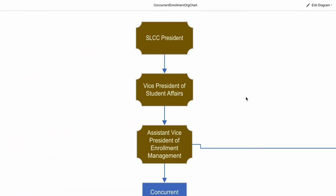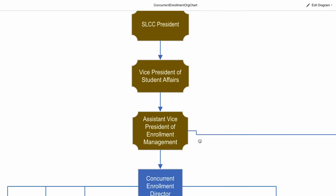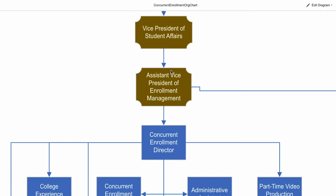All right, so we are going to begin this organizational chart journey by starting at the very top with the SLCC President and the Executive Cabinet. We are extremely fortunate here at Salt Lake Community College that we have strong support from the college leadership when it comes to concurrent enrollment. The leadership feels very strongly that concurrent enrollment is an integral part of the institution in carrying out its mission. From the SLCC President, we drop down into the Vice President of Student Affairs. So concurrent enrollment is housed under Student Affairs. And under the Vice President of Student Affairs is the Assistant Vice President of Enrollment Management, where the concurrent enrollment director reports.